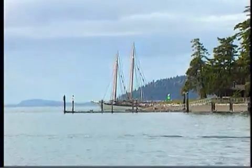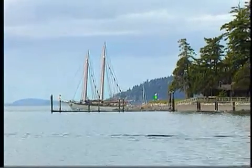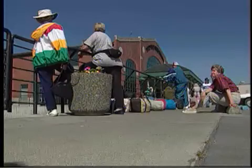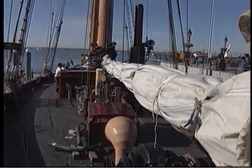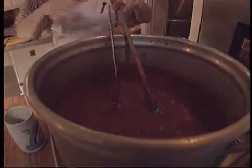Zodiac is a living inheritance, given by generations of mariners to everyone who knows her. The gift of wood, canvas, and brass is given regularly at the dock, where passengers meet the ship and each other for the first time. Hi, Dick. Hi, Joanne. Zodiac is not a cruise ship. Passengers are crew. A ship this big can't sail without all hands on deck.